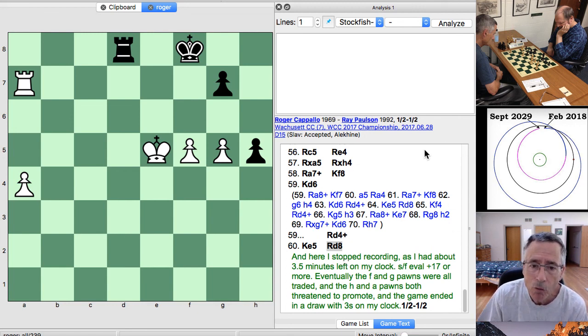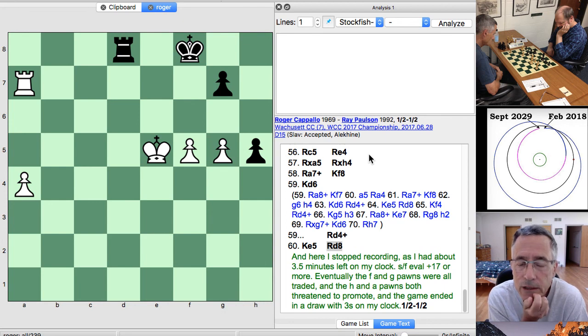And when I came home, I could recreate many of the moves and the basic theme of what we did, but I couldn't get the exact move sequence, so I didn't enter that into PGN. So that was the game. I failed in my bid to stop him. It just ended up in a draw, but it was an exciting draw, and Ray played very well.